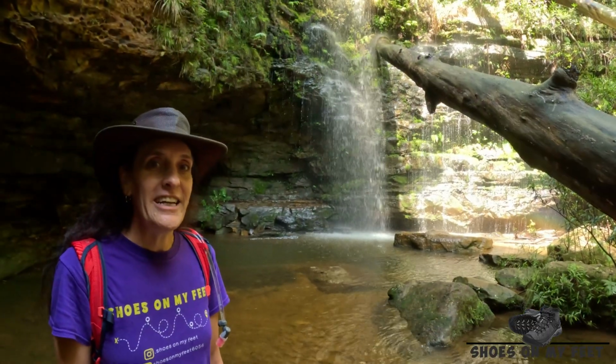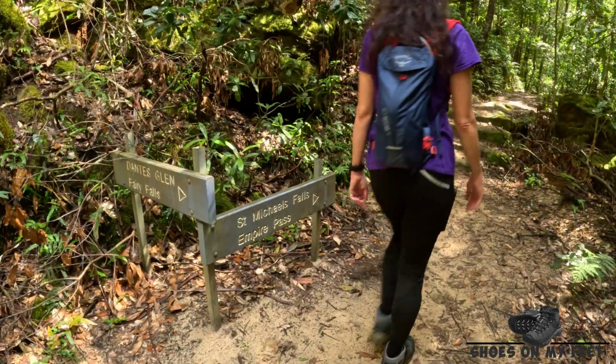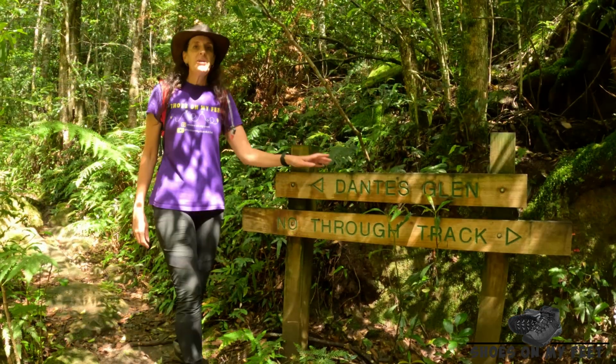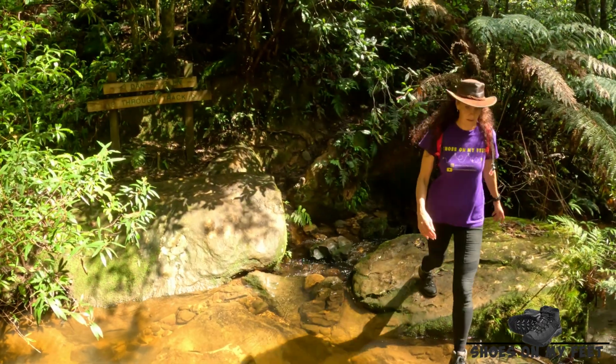We're at Dantes Glen and these falls are absolutely pumping. They look spectacular. When you get to this point, don't follow the track along the left bank. You need to cross the creek to head to St Michael's Falls and to continue along Empire Pass.